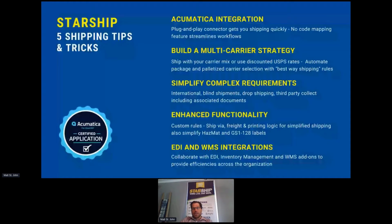Now, with that being said, it could be a standard Acumatica field. For example, we'll use the ship via field to automatically tell StarShip the carrier service. We can even look at custom Acumatica fields, or if you have attribute fields or those user-defined fields, we can map those in. So a lot of our clients use those to help streamline their daily shipping process.